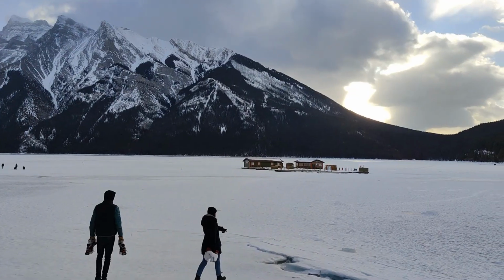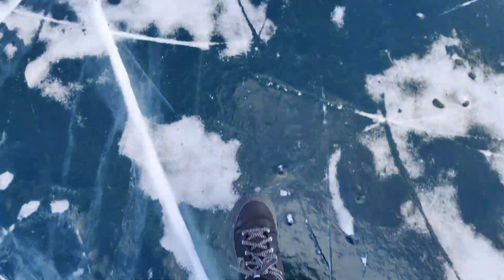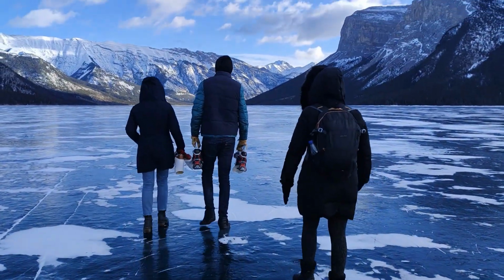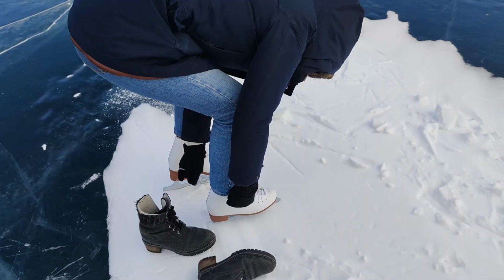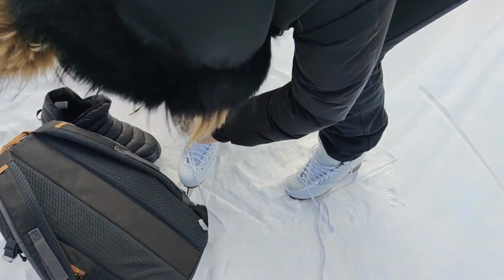We went to Lake Minnewanka for clear ice, and let me tell you, the one-hour walk to reach our spot on the cracking lake was scary. The wind was so strong it was doing the job for me.